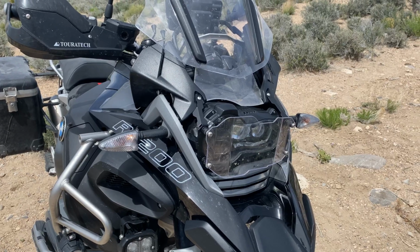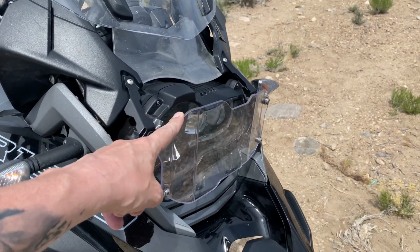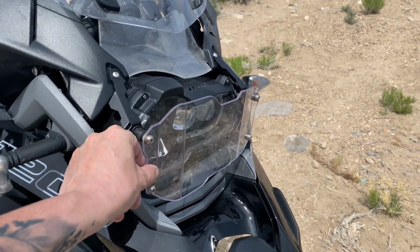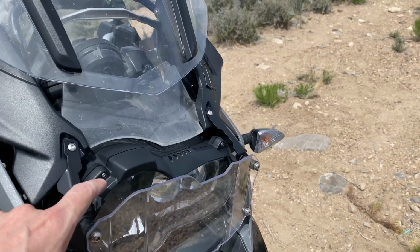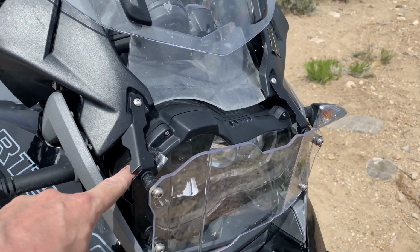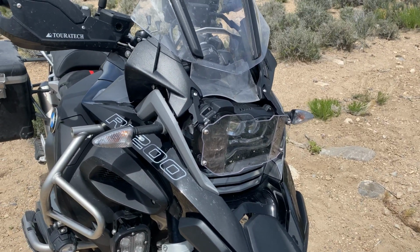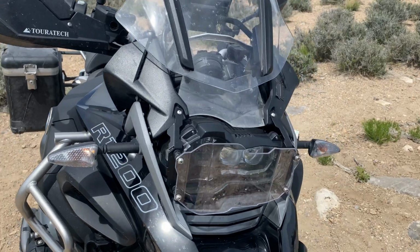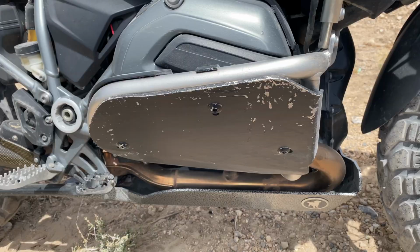That's why I didn't go with the cage. Let's see how this plastic holds up, but this is a real nice piece, and it's affordable, and it's much better than the other piece I had. I had a little cheap one. It covered the lens, but it didn't cover the frame, and it got hit with a rock, and the frame cracked. My light still works, but don't cheap out on these. I think these lights are like $1,300, so just buy a decent Touratech one.